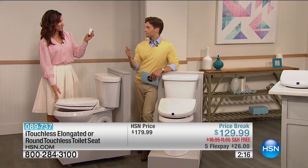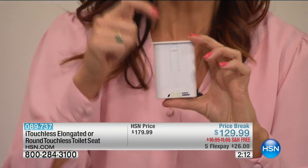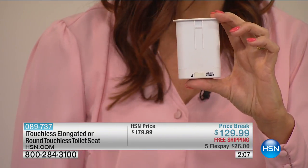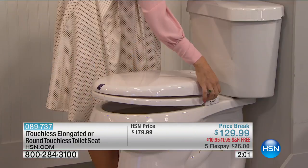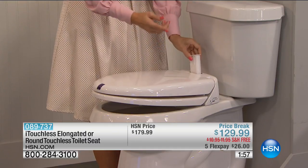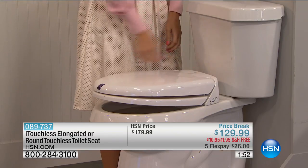I got to show you this too. This is how it runs. This is amazing. This is the lithium ion battery. It takes about an hour to charge, and you know how long it will last on one charge? Up to 3 months. That's if you want to use the battery, but it also comes, as you can see, with the AC adapter if you want to plug it in. If you happen to have a plug-in right next to your toilet, you can just do that as well. But 1 hour to charge and you're good to go, for up to 3 months.